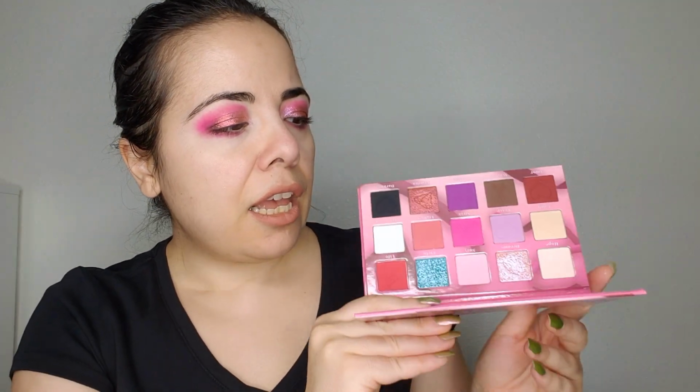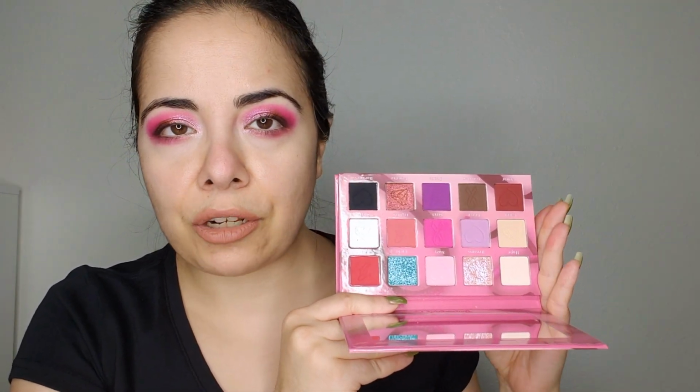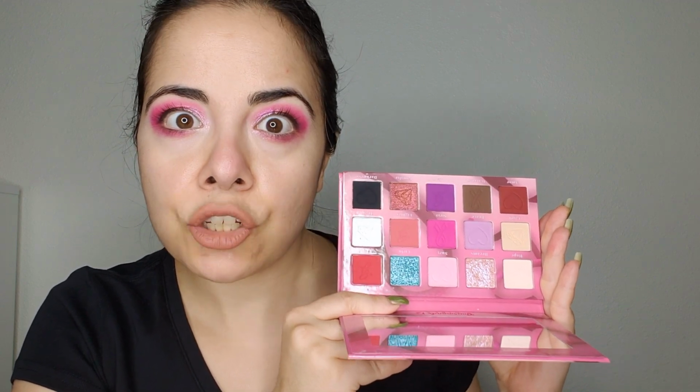We are going to talk about this beauty from Gourmande Girls in collaboration with Siria Soto. She is a creator on Instagram and she has collabed with Gourmande Girls on this palette. It's a beautiful palette. I can't wait to jump into it.